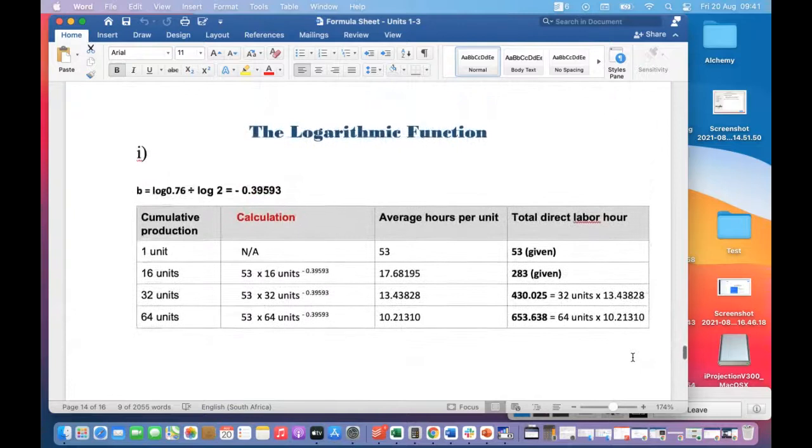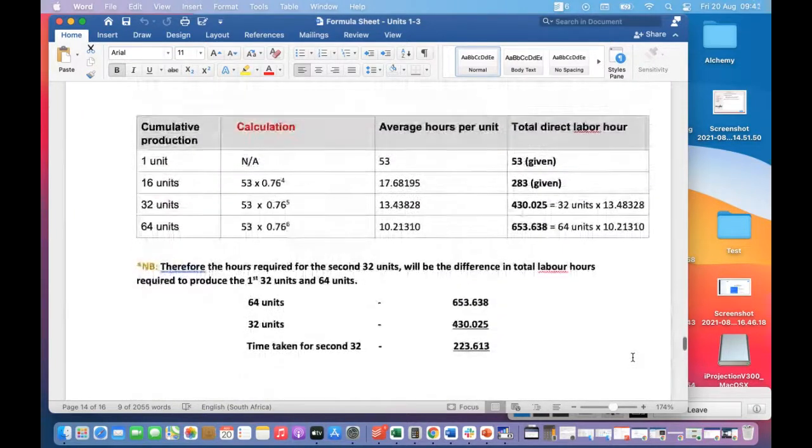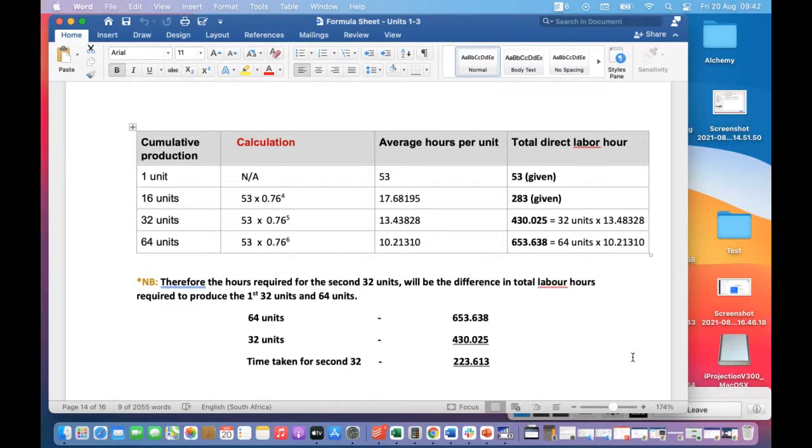So, the other thing that we are now trying to begin to learn is to say, but hold on. If we check how much time it takes us to produce 16 units, and how much time it takes us to produce 64 units, or even here, let me actually use this. How much time it takes us to produce 32 units, and how much time it takes us to produce 64. This is like just a 200 and something difference. So maybe we should just produce all of these units, okay, as opposed to producing the exact amount that we need. Does it make sense? So those are the things.